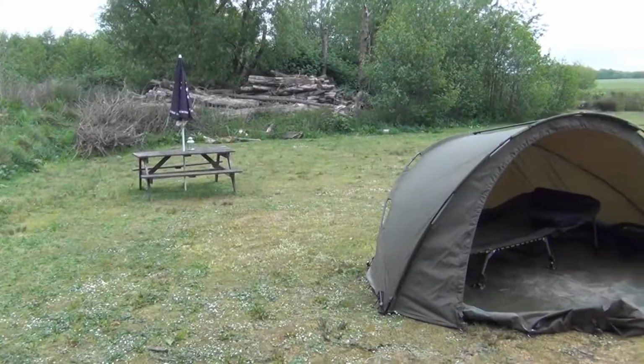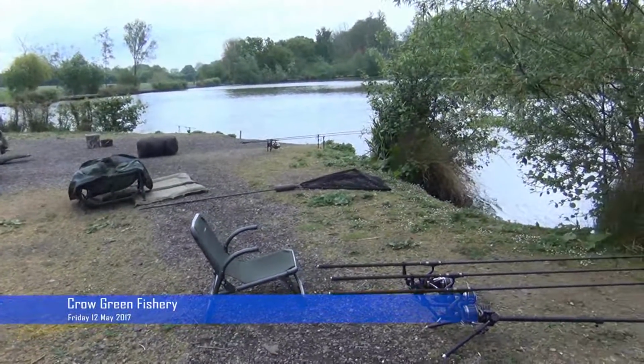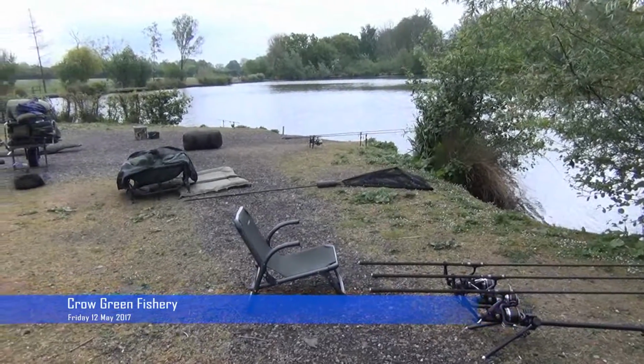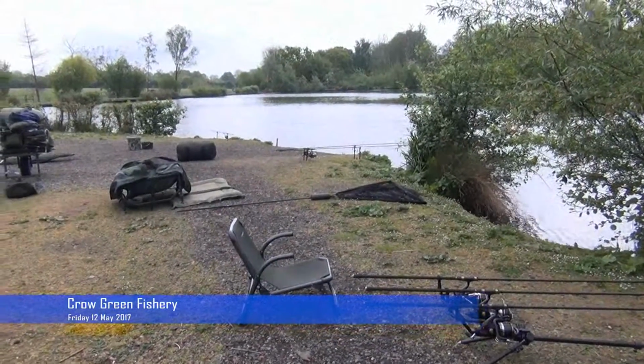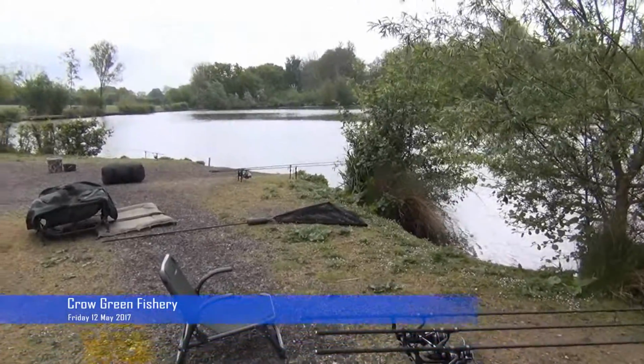So you're joining us today at Crow Green Fishery. It's May the 12th. We're doing Friday to the Sunday. We're booked today off work. It's me, Adam and Mike on the session. Not a busy lake at the moment.